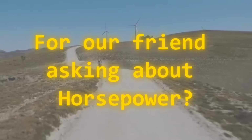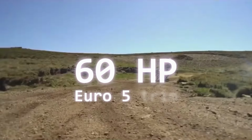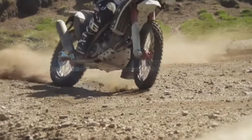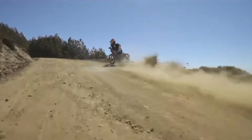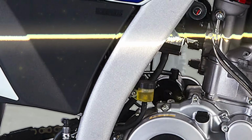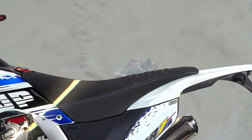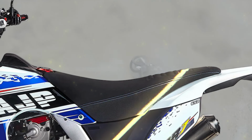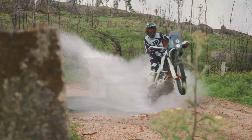For our friend asking about horsepower? Expect around 60 HP in the Euro 5 trim. And yes, it's road registrable in much of Europe, including the Netherlands. The frame? Aluminum steel composite. The ride? Plush. With a Rally-style waterproof seat and improved ergonomics, this is the most comfortable PR7 yet.